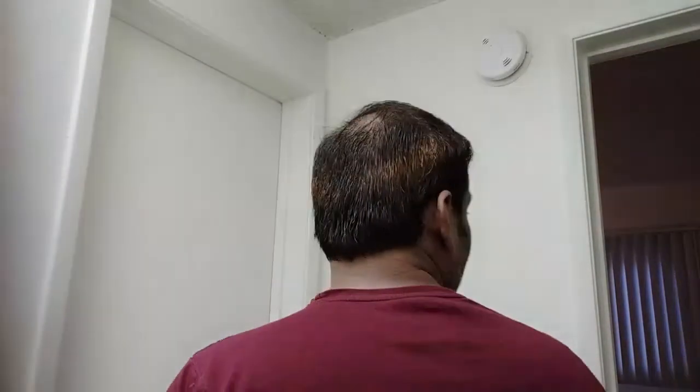I have enough density in the frontal part. You can see that this is how the donor area looks like when the hair is wet. So the donor area is completely healed. There is no bad extraction, you can say, from the donor area. So this is kind of okay. So this is how it looks like. I'm refocusing the image so that you can see the image better. So yeah, this is how it looks like just after the shower.